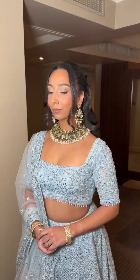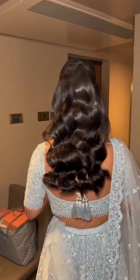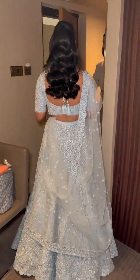Such a dream. I won't stop saying it because I'm obsessed. Such a beautiful client inside and out, but honestly so blessed to do makeup on such a gorgeous face. I actually had to stop myself from staring at her and taking these pictures. She looks so pretty. Immaculate vibes, and I'm so grateful that she chose me for her engagement party makeup.